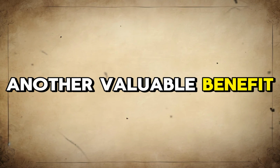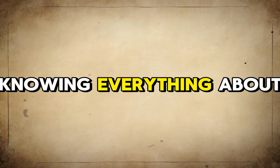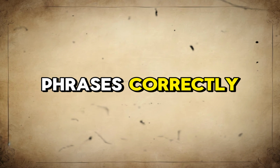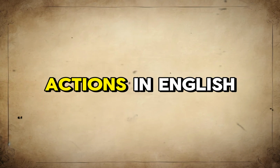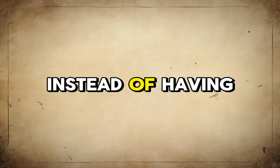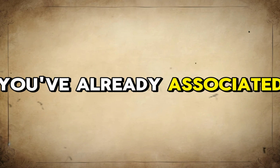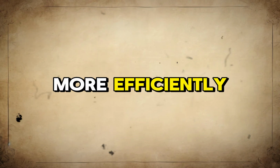Another valuable benefit is increased fluency. Fluency does not mean knowing everything about the language, but rather being able to use words and phrases correctly and easily in any situation. When describing your actions in English during the day, you will feel that the vocabulary begins to flow more automatically. Instead of having to stop and think about every word you're going to use, it will come naturally because you've already associated it with a real situation. This helps to develop fluency much more efficiently.